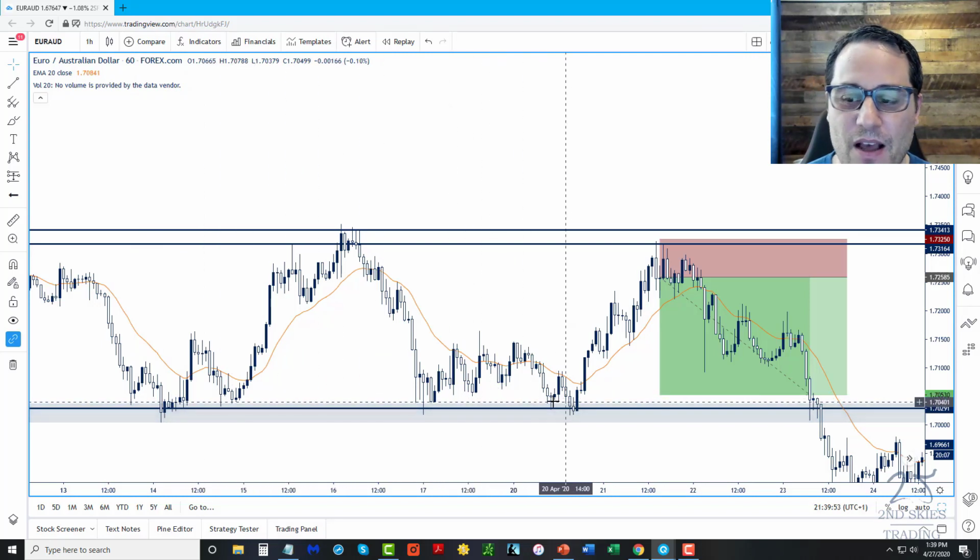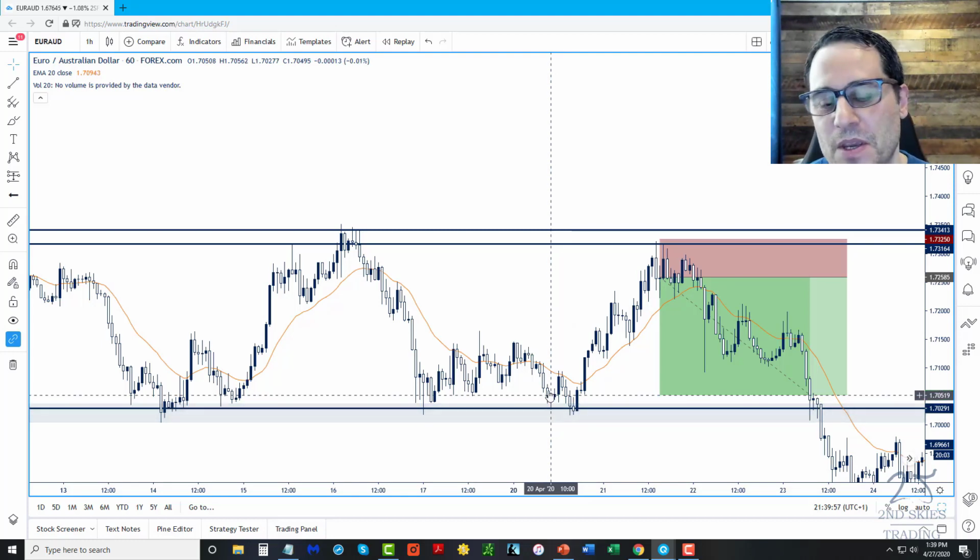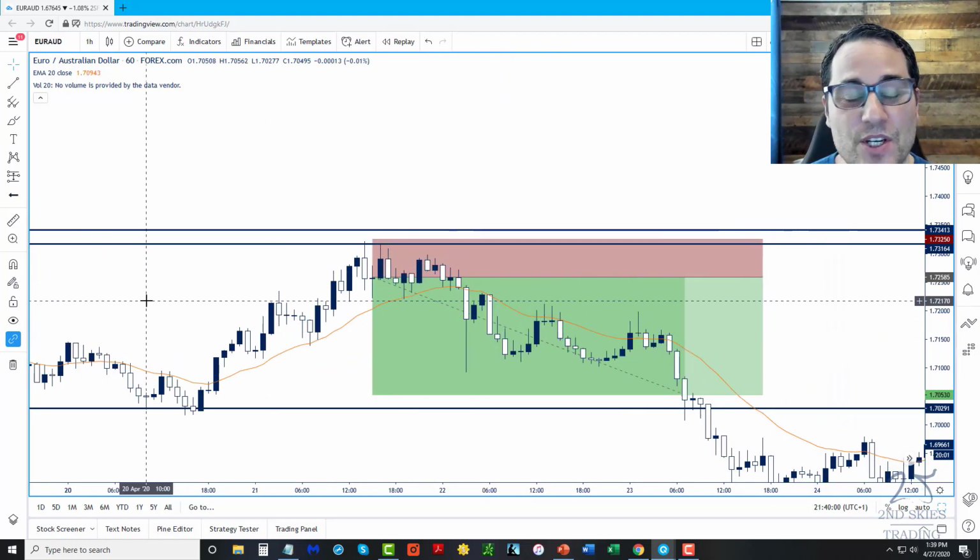So I think he could have gotten a little bit more juice out of this target. I think he could have squeezed a little more pulp out of this one here. But overall, I think it was a good target, and I think he played the context right and he played the direction right. And the only thing I would adjust is his entry on this one here. So that's my thoughts on this one here.